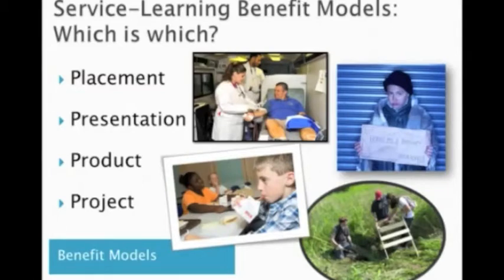Take a minute to decide which of the service learning experiences described above fit with which models of service. In which instance is the student serving at the agency and working with clients? Where are students presenting information to a specific group in the community? Which one shows students providing a product to a not-for-profit agency that increases the agency's capacity? And then which one shows students working on a project to benefit the community partner? I'll give you a second to think about it.